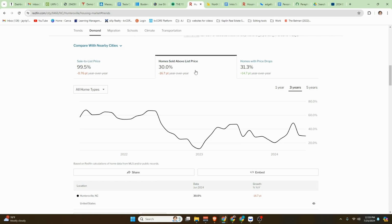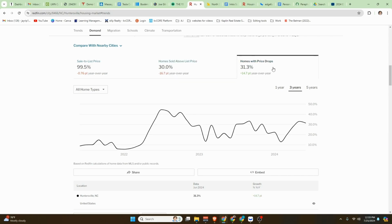And just to go along with that a little bit, you can see homes sold above list price, it's actually down 16% year over year, and that just goes along with the sale to list price too, so these kind of correlate. And then lastly, homes with price drops. So of course, if you start a little bit high, that means you're going to have to drop the price faster than you want, or more aggressively than you wanted to, and you can see that that's up year over year as well. So the market is shifting, not completely out of a seller's market, but buyers do have some advantages in the current market that we're in until interest rates actually do start dropping.